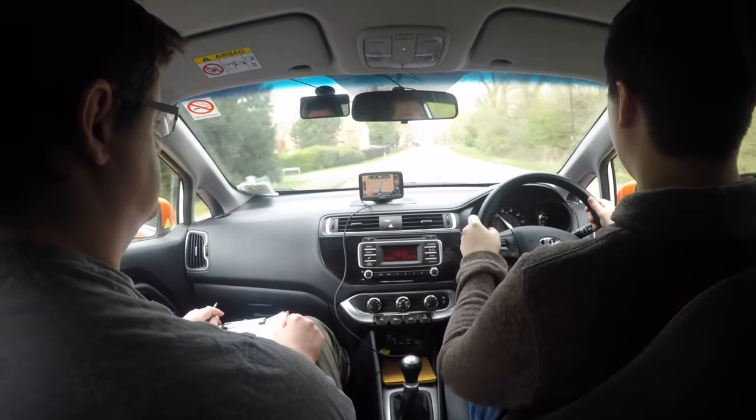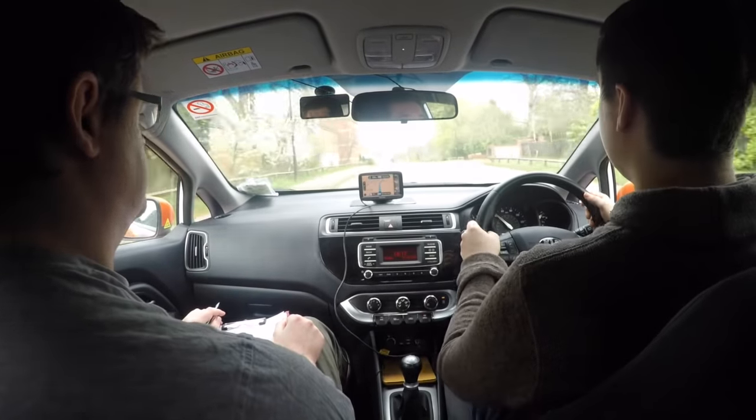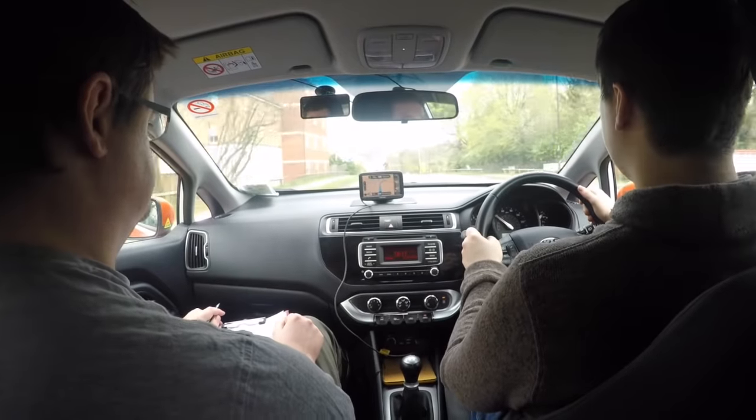After 300 yards, cross the roundabout, and take the second exit, B2036, towards town centre.